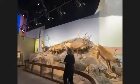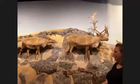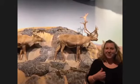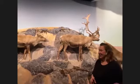But another Canadian symbol animal, the caribou. So again, we like to put Canadian symbols. The beaver's on our nickel, the loon is on our loonie, and the caribou is on our 25-cent coin. So another majestic Canadian animal.